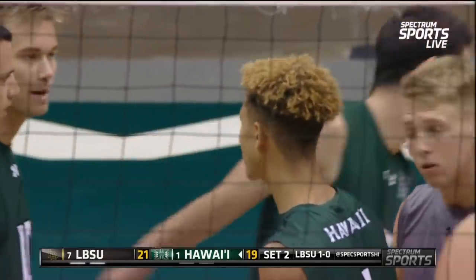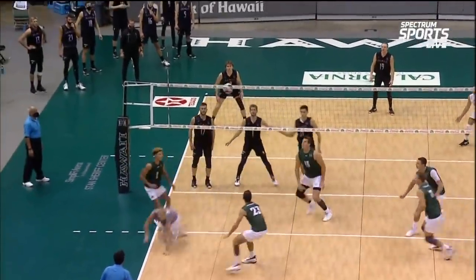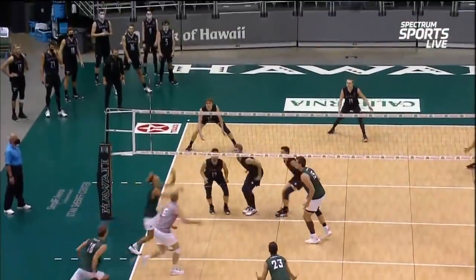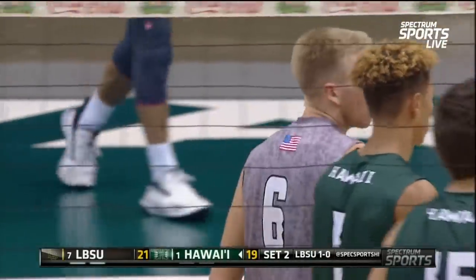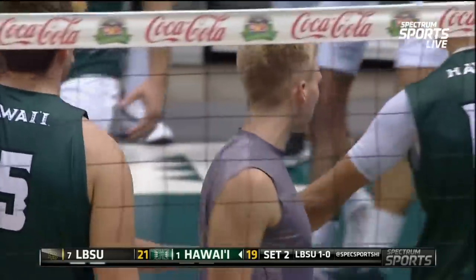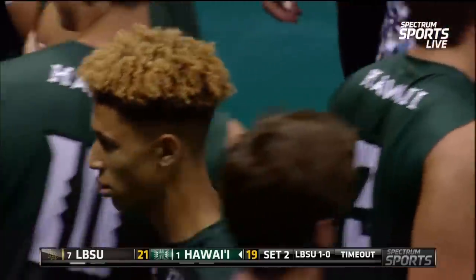Hawai'i playing some unbelievable defense. Gage Worsley running that backcourt, coming up with that ball. And then Galloway swinging nice and high off the hands, not trying to go over them or through them. Timeout Long Beach State. And all of a sudden a little surge from the home team.